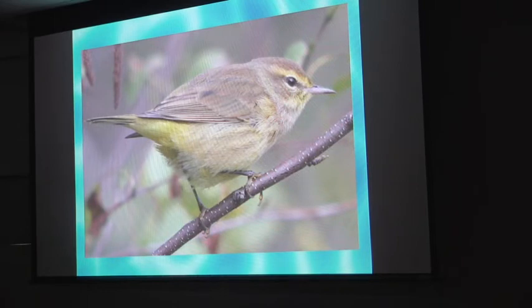This is a palm warbler, really common bird here in the wintertime. They like to feed on the ground. They'll feed on insects just hopping around on the ground. So they have the yellow under the tail and the kind of brownish cap, and with that yellow stripe above the eye. So that's called a palm warbler.